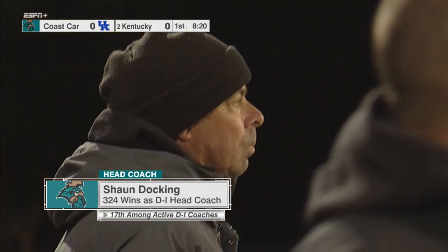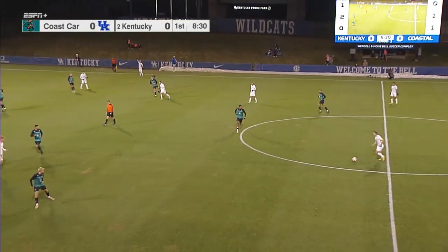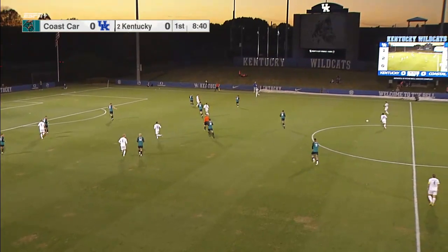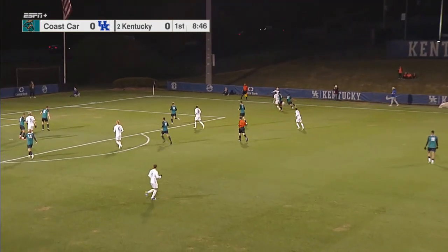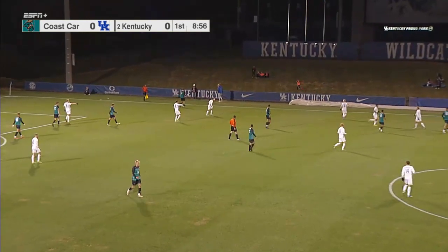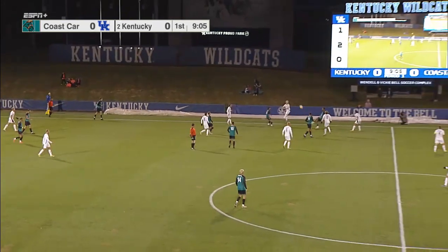And there's Sean Docking. What a career he's had. He starts his 29th season as the head coach at Coastal. See where he ranks in all-time wins in the NCAA as well. 17th all-time. Great coach for this program. And they've been really prolific in years past as well. This year, kind of had to play a little bit more defensively, I think, than they would like to. And remember, the Sun Belt has changed dramatically. Of course, Coastal coming over with Kentucky. Last time these two teams played, it was a Kentucky victory in the first round of the conference tournament a year ago.